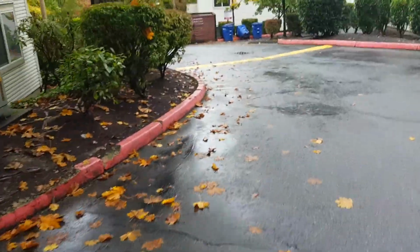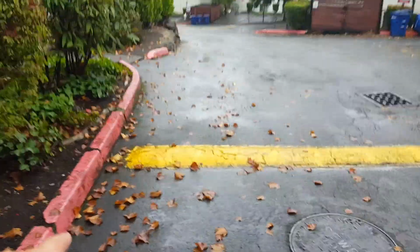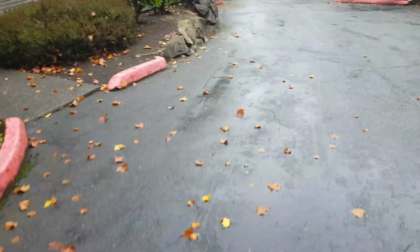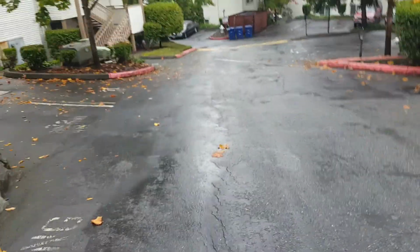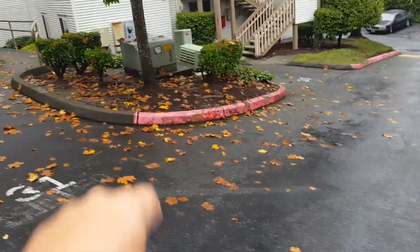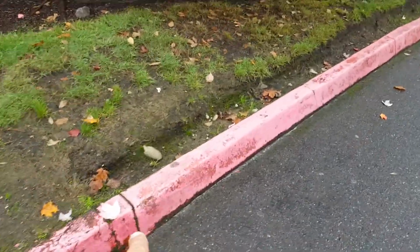Around the corner, head down the hill, and we stop right here where this tree root is at the joint. It's right there. Make our way down the hill. Cut right there where the joint is. Take it down. Come around the corner, stop at that joint right there. Start there, take this out, and stop right here.